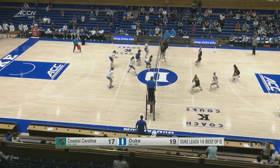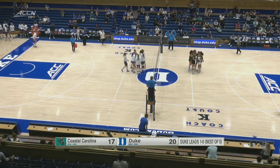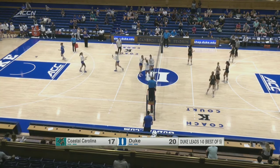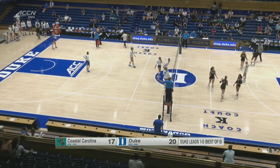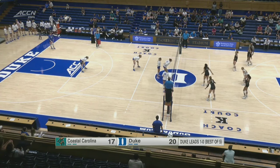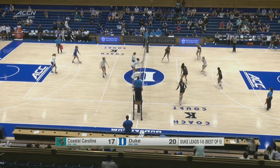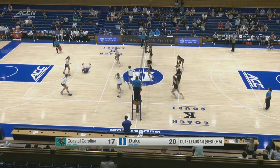See if the Blue Devils can go 2-0 here on this challenge. Here comes the verdict, and they're going to call Coach Nagel over. And I wonder if that's one of these cases where they didn't have enough evidence to overturn it. So Coastal will retain the point, it appears. And they'll talk to Coach Loswick. Wondering if they're just going to replay the point here.